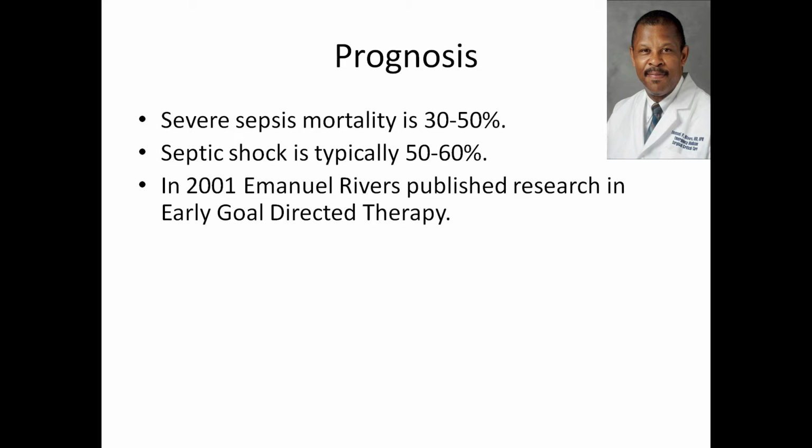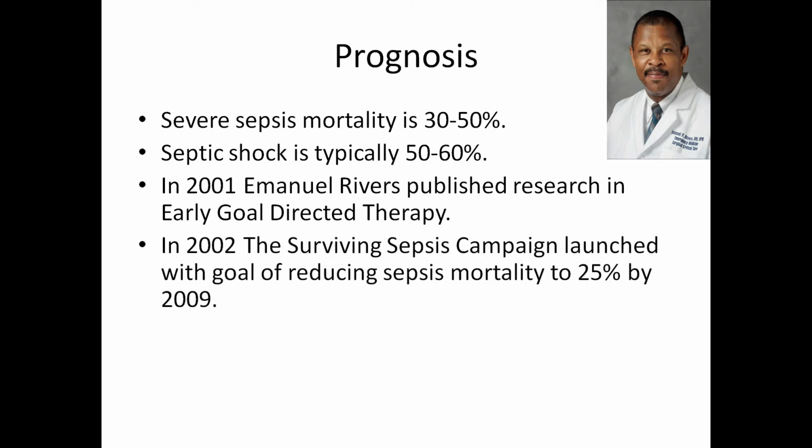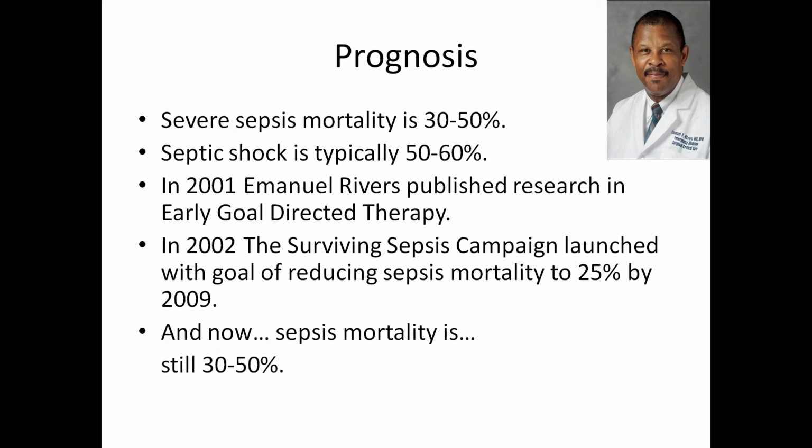After Dr. Rivers helped establish early goal-directed therapy, he got on the map and got noticed. In 2002, the Surviving Sepsis campaign was launched, an international collaboration among many physician groups trying to find ways to raise awareness, standardize protocols, and use evidence-based medicine to find what works in treating sepsis. They made a great goal: to reduce mortality to 25% by 2009. And now we are here in 2013, and sepsis mortality is still at 30 to 50%.